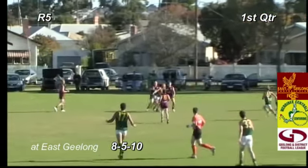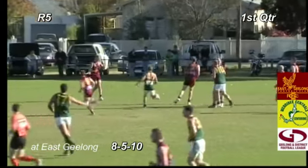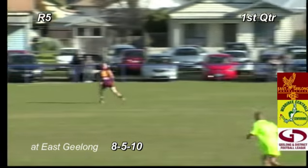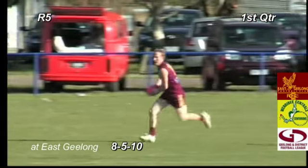Can he find one of them? There's a bit of holding going on, but a strong mark taken by Primke there. Trademark style. So he plays on quickly, looks to the wing. He's got a teammate on in Sponner in a bit of space. Hall is coming quick, though.